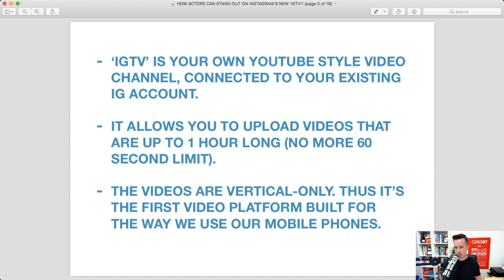This is the interesting bit, okay? The videos are vertical only, i.e., the way you use your phone. So I'm only small on your screen right now, but literally these videos are designed like a standard video on its side. So they're vertical videos, how you use your phone. There'll be no more turning your phone on the side to watch these videos. And that means that videos are going to have to be shot in a different way or edited in a slightly different way. And we'll look at that in a minute. But it's the first video platform on the planet that's built for the way we actually use our mobile phones.